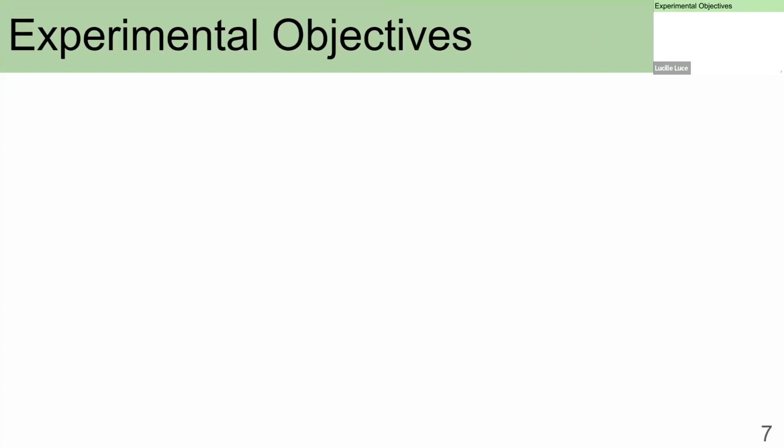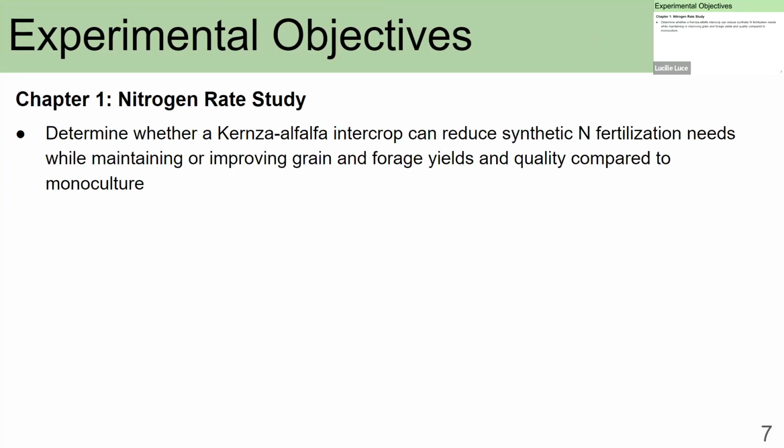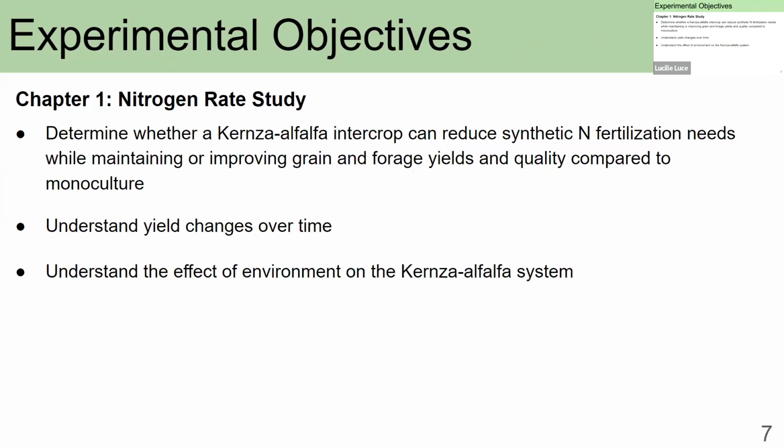Now that we see the why of the system, we can finally get into the how of our experimental objectives, designs, and analyses. In my first chapter, we investigated whether intercropping kernza with alfalfa can reduce the need for synthetic nitrogen fertilization while maintaining or improving grain and forage yields and quality compared to monoculture. We also sought to understand how yields changed over time in this intercropping system and with different levels of nitrogen fertilizer, as well as how all of these parameters varied based on planting locations across the United States.